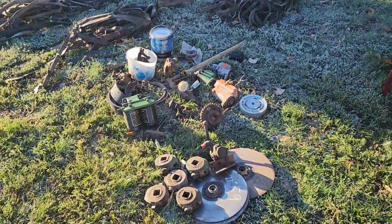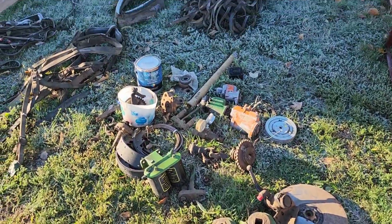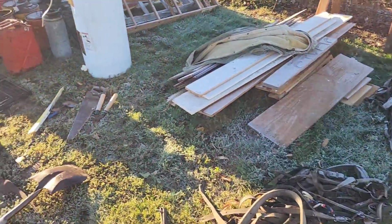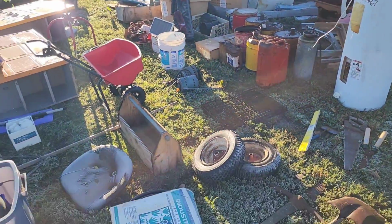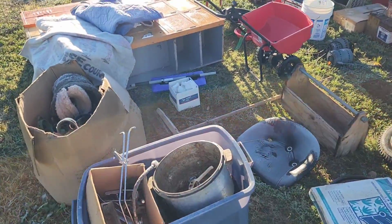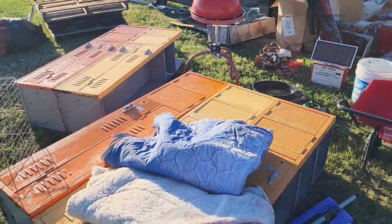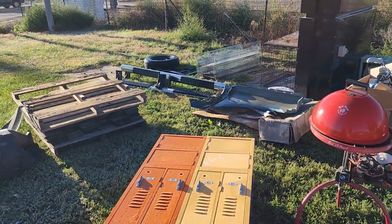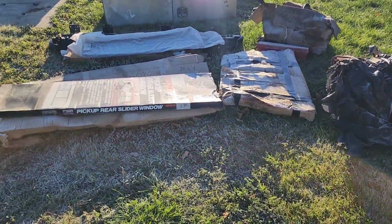Some metal objects over here, different stuff, kind of a hodgepodge. Some leather tack. Hot water heaters and hand tools. Old pressure cookers. Metal lockers. Got side steps over there for vehicles. Rear window sliders.